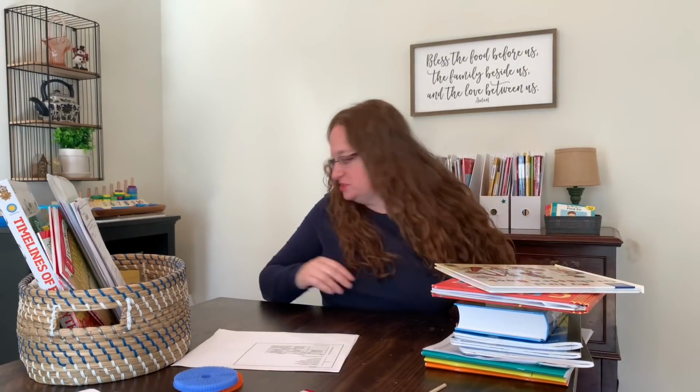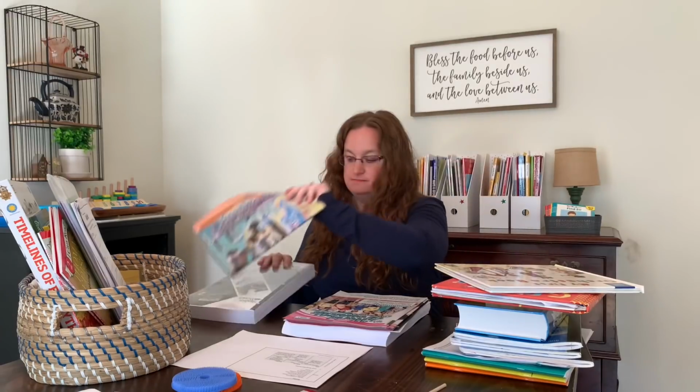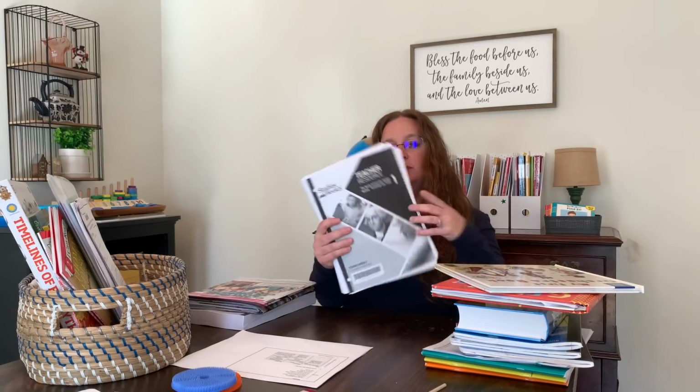Where did I put social studies? There it is. So we are doing studies weekly. This is second grade. And this is first grade. I opened first grade, so I'm going to have a harder time picking that one up. And this is first grade.